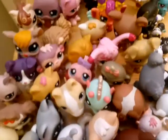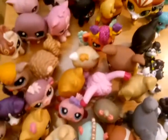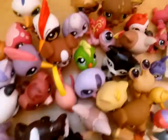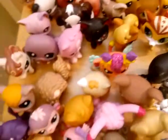So this is my LPS collection. I'm always looking forward to getting new, exciting packages, and I love them, so I will be getting new LPS soon, but that's it for now.